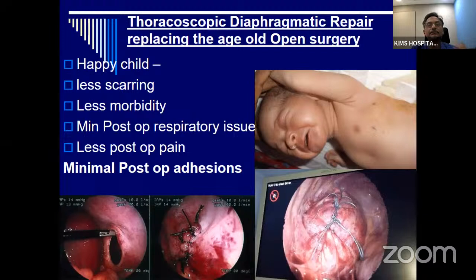So thoracoscopic diaphragmatic repair, in the last month itself, we have done three thoracoscopic diaphragmatic repairs. This is really working wonders. With all that, we are leaving on the child's chest just three small holes, which will become negligible or invisible in later life. So the child is happy, the family is more than happy. And this is how it will look after the diaphragmatic repair is done.